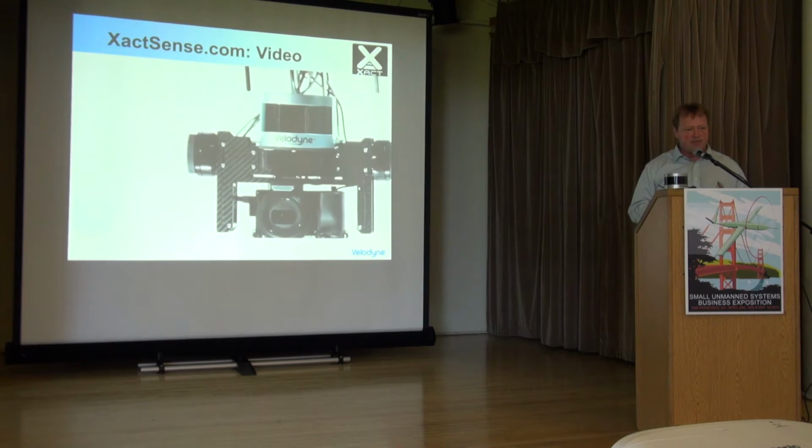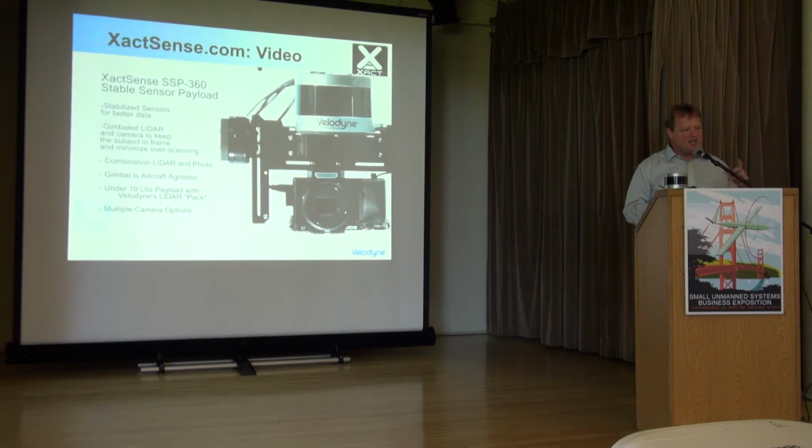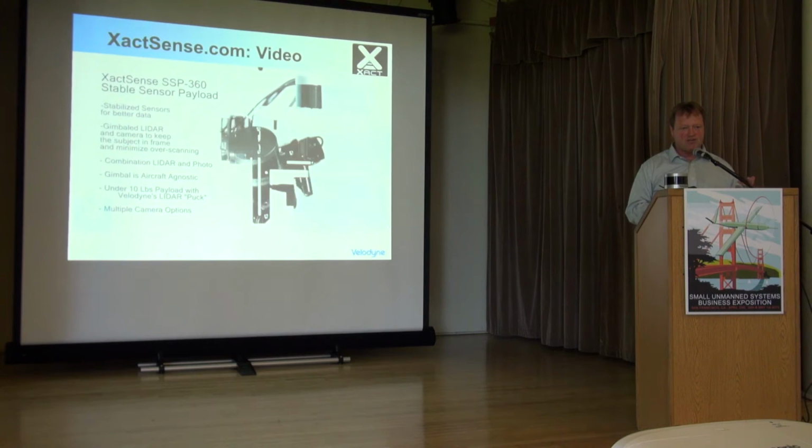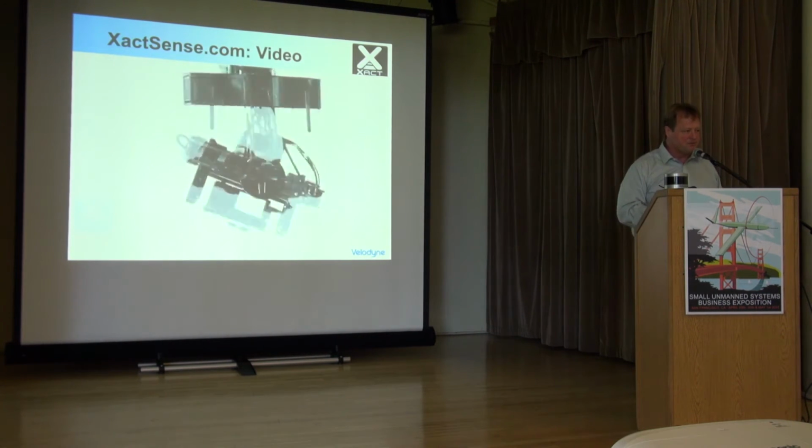And what's really unique about his system is he doesn't just use the gimbal for stabilization, he actually uses it to purposely point it in a certain direction to have a subject in focus and to follow something that you're really interested in. Of course, it can also be used for stabilization.